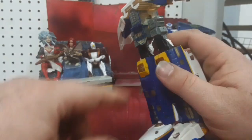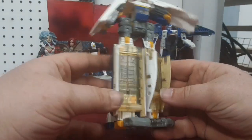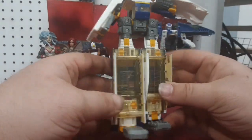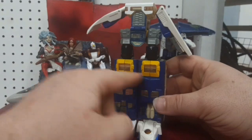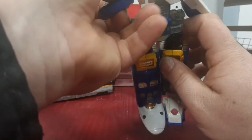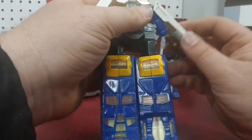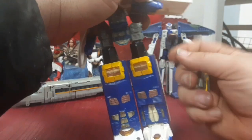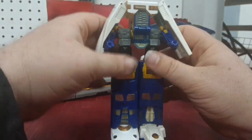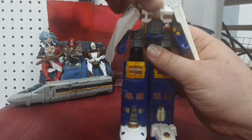But it's like, do you see how much clear plastic is all over this guy? He is like at least 80% clear plastic. Look at all that. This is all painted. This is all clear and painted. Lift up the shoulder panels here. Bring down the hands. Over here was weapon storage. Pull that out. Pull that down. And now we can do his very nice head reveal.